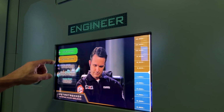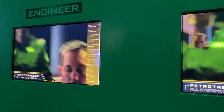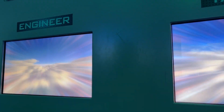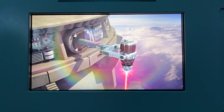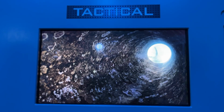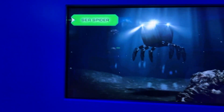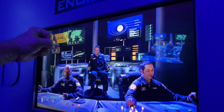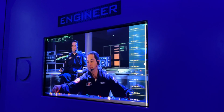Engage stabilizers. Stabilizers engaged. Enable hover mode. Laser activated. Our lasers can penetrate rock many times faster than conventional drills. Release the nanos. Disengage stabilizer. Stabilizers disengaged. Pilot, take us home. Roger that.